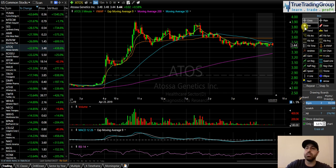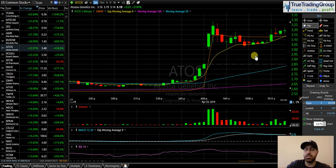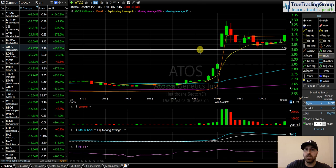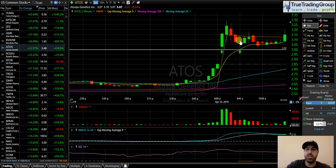Okay, so let's get into ATOS. All right, we had this big gap up here today. Let me zoom this in. And what I start to notice is that we had a double bottom gap up pattern. The trade line comes right up here, right at that initial morning low, sticks this area of support. We get a real nice bounce right off that area, and I got long tier 1 right there at 308.